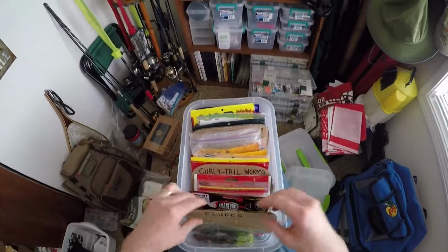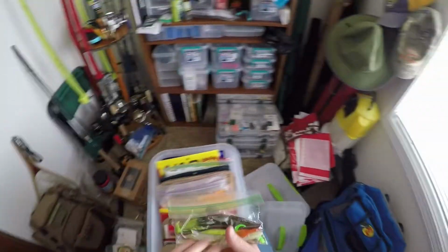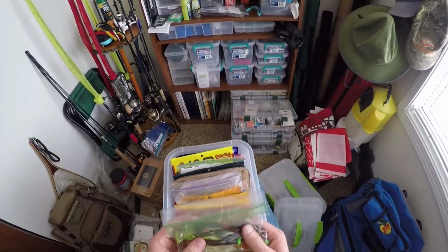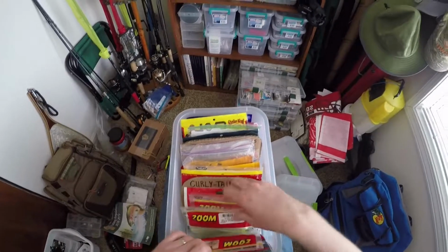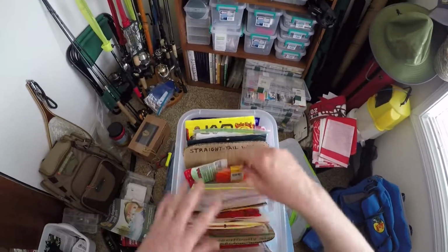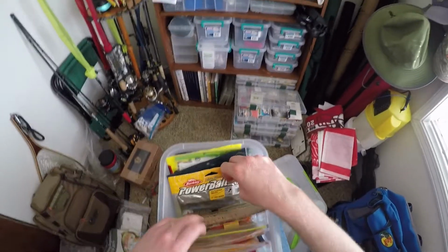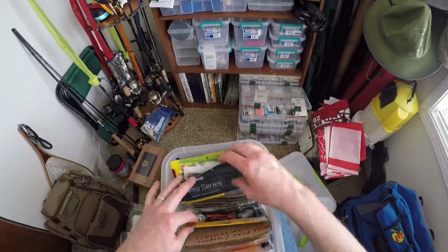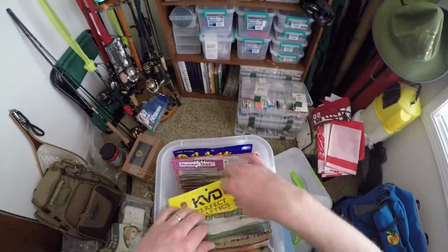Sorry, I'm going to try to take you through this quick because I could spend hours looking through this stuff. So this is a random assortment of soft plastics. I put garlic mash in here to scent them up. So I have flukes, some Gulp live curly tail worms. I used to use these a ton, but I don't use them too much anymore. And then straight tail worms, which are like trick worms, Ned rig worms, drop shot worms.